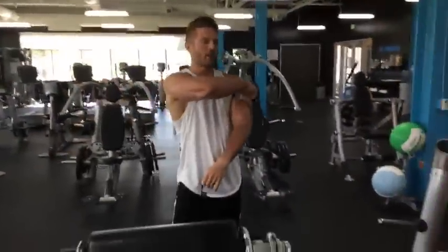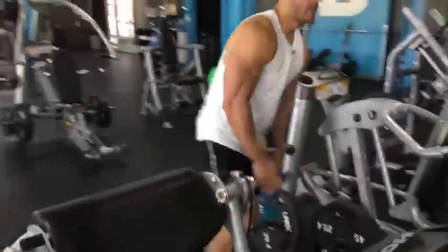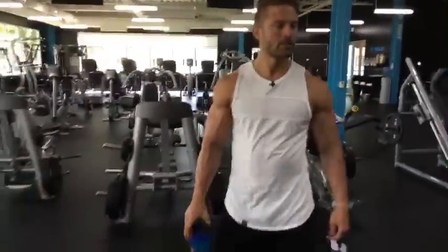Ouch. Tricep kickbacks are our last exercise. And these arms are toast. Whew. Do you believe in overtraining?